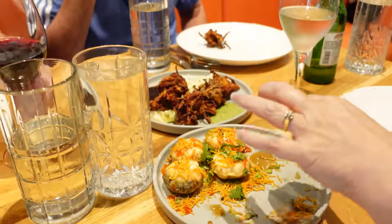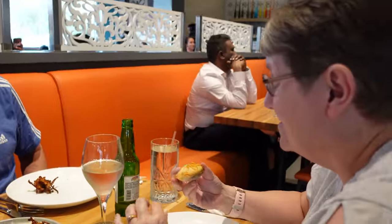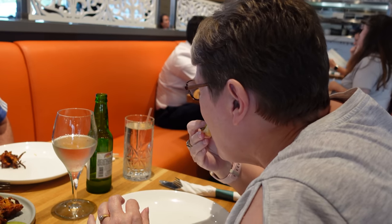It's weird, isn't it? Very strange. It's like a mint yogurt sauce in a balloon of bread, with a bit of liquid. It's sweet. It's really nice. It's sweet, but it's just unusual. Max is going for it. Oh my gosh, they're heavy, aren't they? It's gonna dribble everywhere. Straight in, Maxine. Straight in.